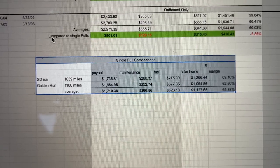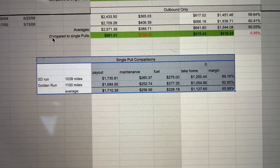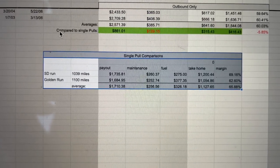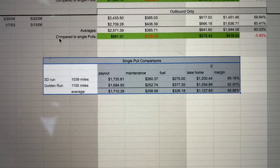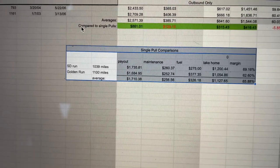And so then, what is the take home? On average, the take home for the single pulls, as far as money to do whatever with, pay bills, which could include your truck payment, will include your insurance, was $1,127. It was on average $1,500 for just outbound only. So an extra $416 per trip. Essentially a $416 a week raise, if you will, if you're only doing the outbound only on the haul and tows. So that's still pretty awesome.